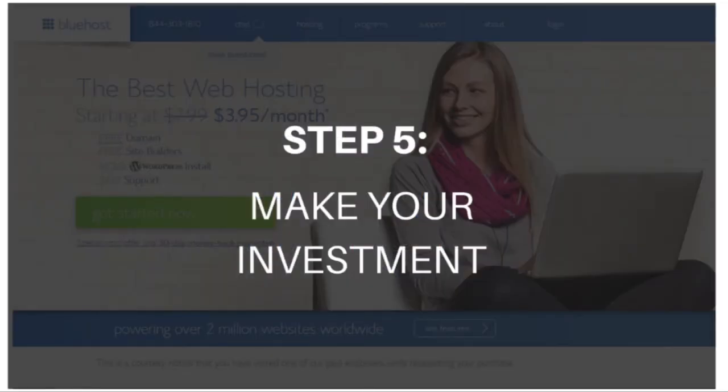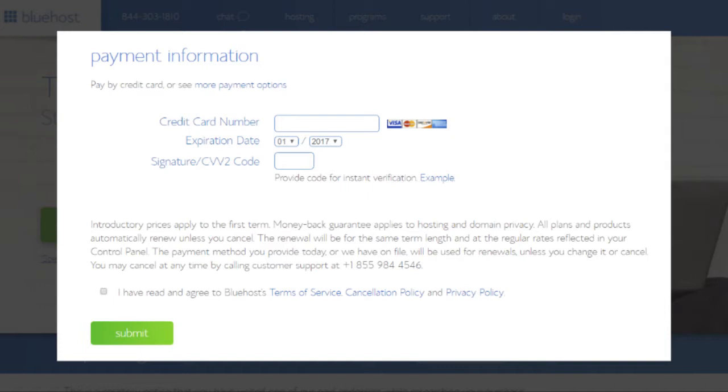We're at the next to the last step where we're going to make an investment in our blog and in our business. So this page is pretty self-explanatory. I want you to enter all of your credit card information, the name on the account, the expiration date, and the code on the back of the card. And please read that paragraph of text which talks about payments and renewal. But more importantly, I want you to click on the terms of service, the cancellation policy, and the privacy policy. Read those so you know the rules and the regulations and what Bluehost offers you and what they expect of you. When you're done and you agree, check the box and then hit the submit button.